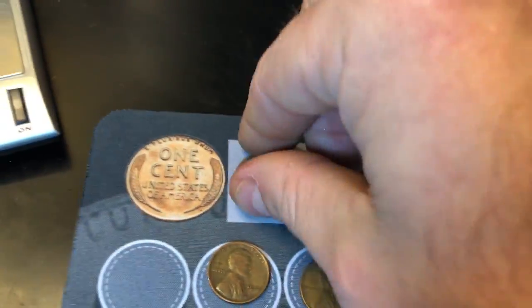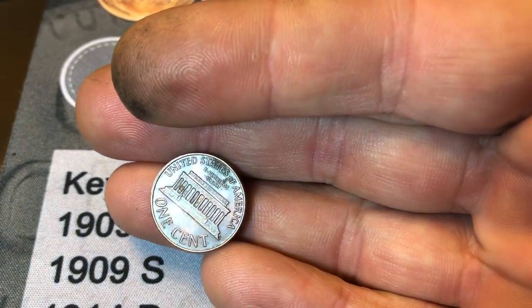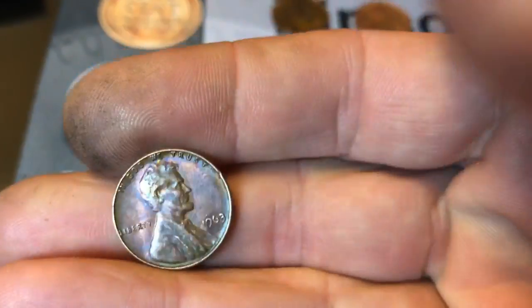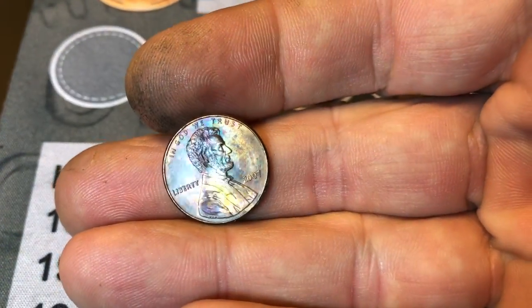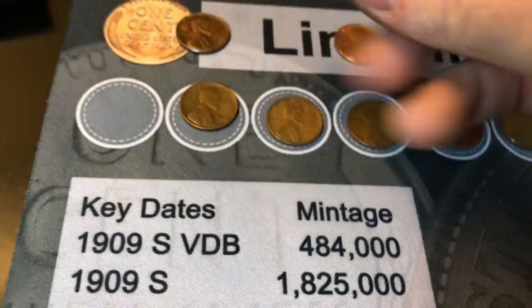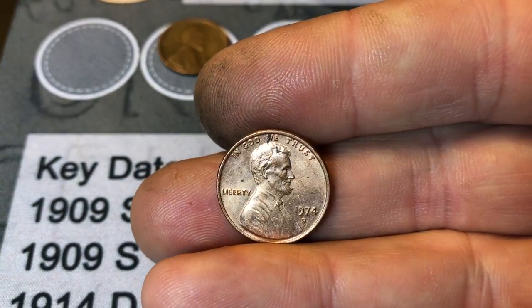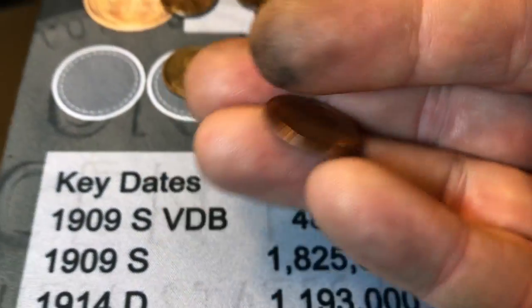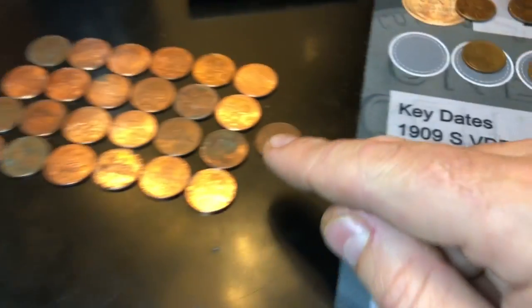On top of that, I got a couple of cool toners. This 1963 got some good rainbow toning, and it's actually not in that bad a shape. Found another toner. Look at this crazy thing, 2007. Very cool. Also found a 74S. Not in that bad a shape. It actually, believe it or not, might be better than the one I have in my book. So I'm going to take a look at that.